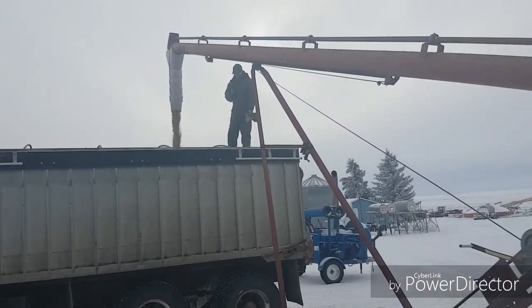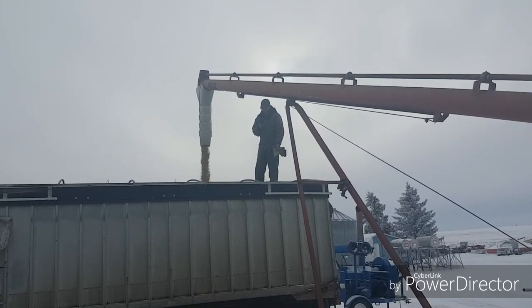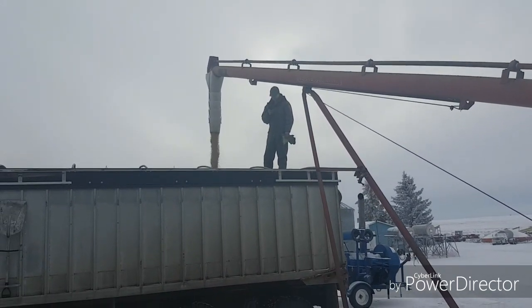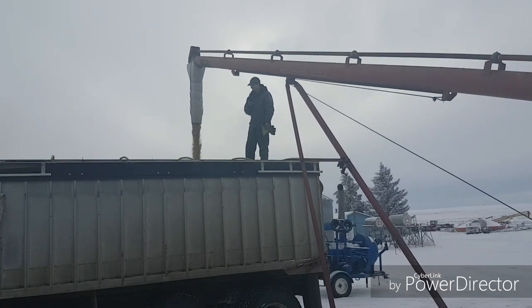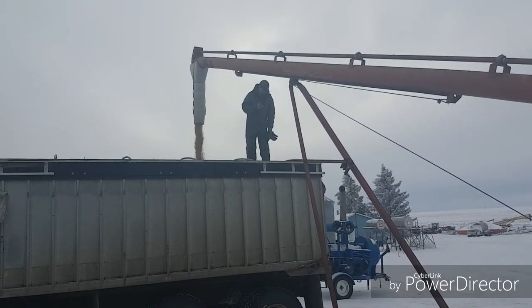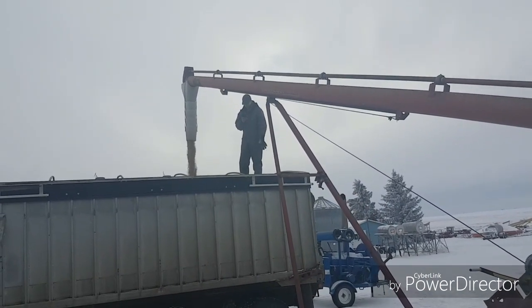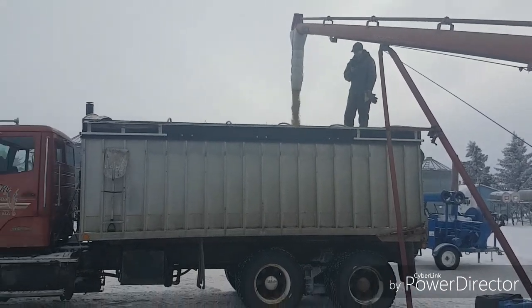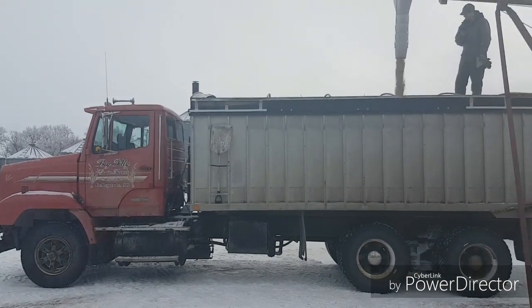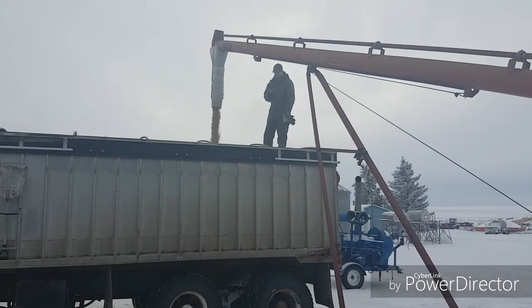So we'll see what the prices do if I make another contract or whatnot. But anyway, that's kind of the plan. So I'm gonna get these 2 trucks loaded, and then I guess I didn't tell you, but Monday we're going to Regina to pick up some steel. We're gonna rebuild our booms on the sprayer, but save that for another video. Anyway, talk to you again in a few.